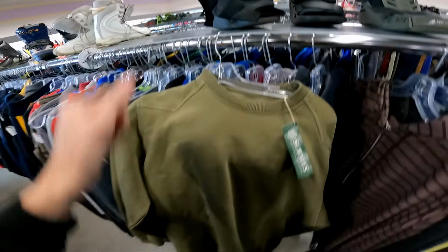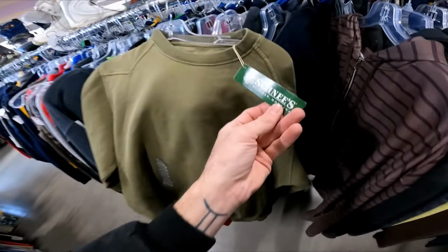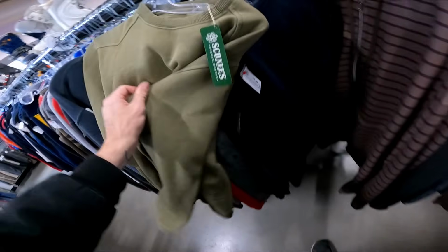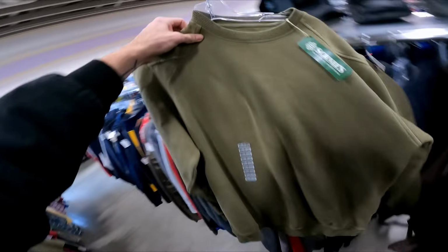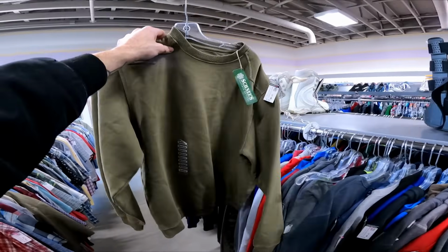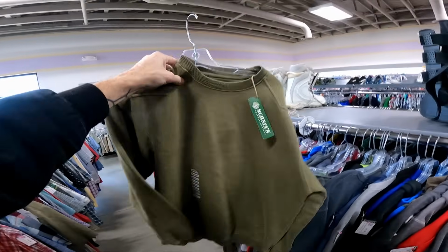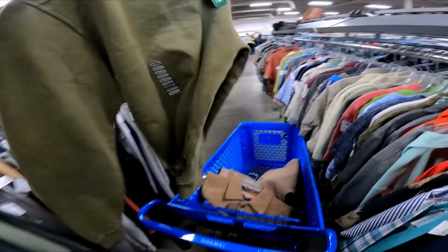So this is just a pullover, basic. It is new with tags though. I don't know how much it goes for, but it's only $7.99, and I'm guessing that's at least $40, maybe more, being new. And it's really nice material, so that's a good find.